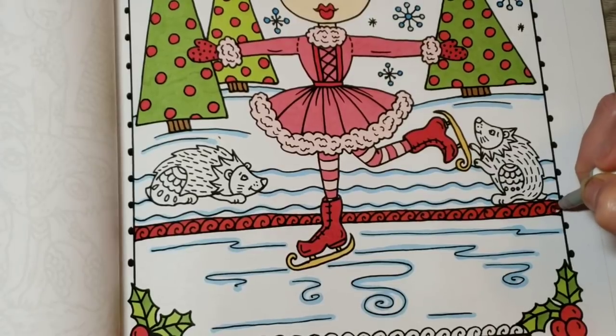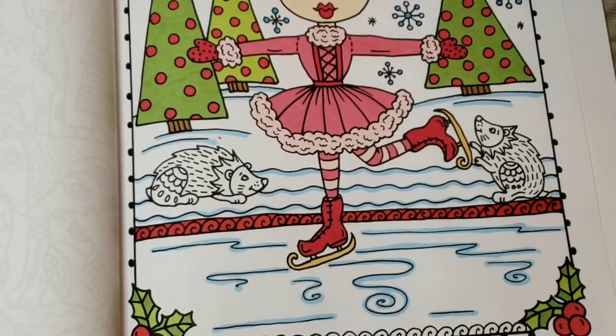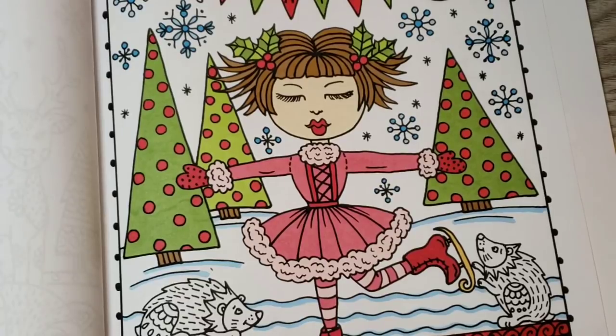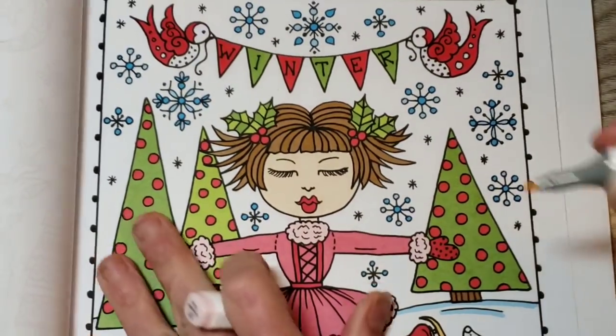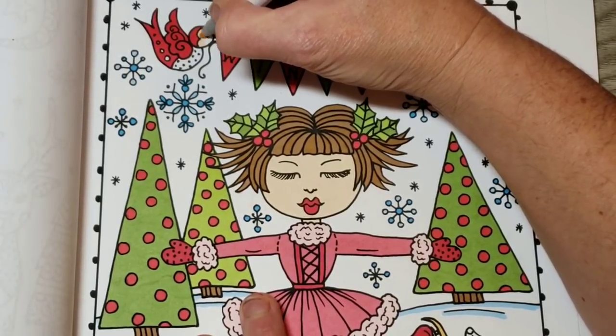I have no idea why I colored this strip right here red. And then I looked and realized, her poop was already red. Oh, well. Everything can't be perfect. Nothing in Donna's world's ever perfect, that's for sure. And that's okay.